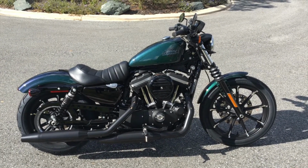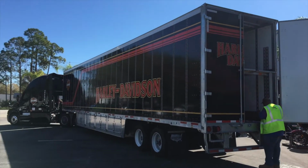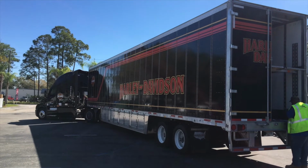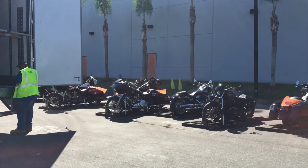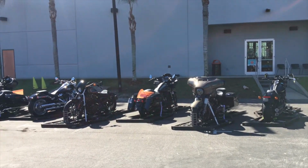So I was keeping in touch with two different Harley dealers in my area. At the time, the 2021 models were just starting to arrive off the trucks. The first wave had already hit with the new 114 Street Bob, so this was the second wave. And I was still undecided as to which model I was going to get.